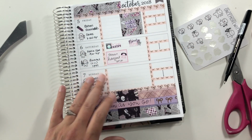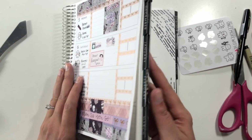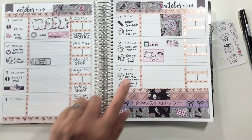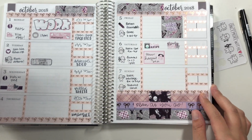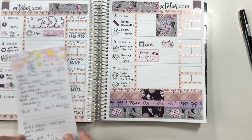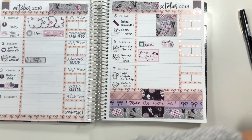And that is everything I need for my week in my Erin Condren. It's all set up. You'll see me fill this out as the week goes on. I may come to regret putting these stickers down, but we'll see what happens. So now I'm going to move all of this to the side, but I'm going to leave this planner open so I can take a look at it.